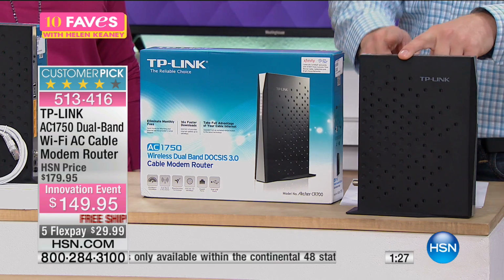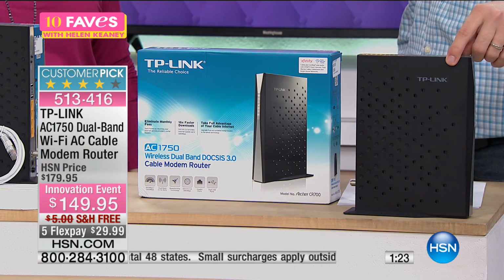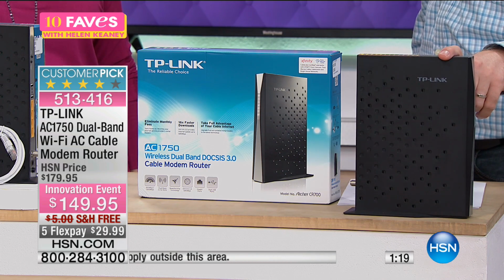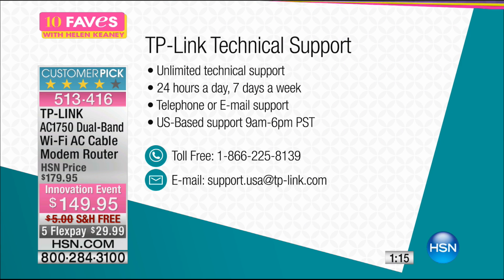And this is brought to you by TP-LINK. They are the number one network gear provider on the planet. More than 1 billion people use them. And if you have any questions, they have truly phenomenal support. It's 24 hours a day, 7 days a week, with unlimited questions. So when you get this at home, if you want them to walk you through testing it to make sure you are getting the fastest possible speed, they will help you with that as well.